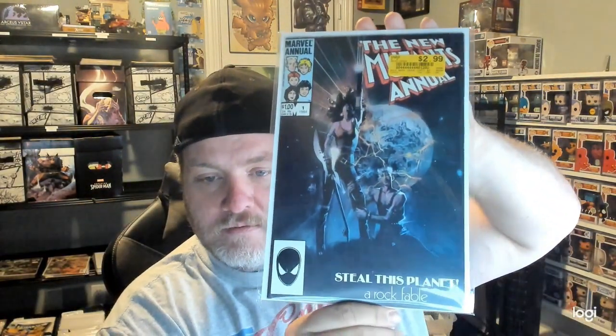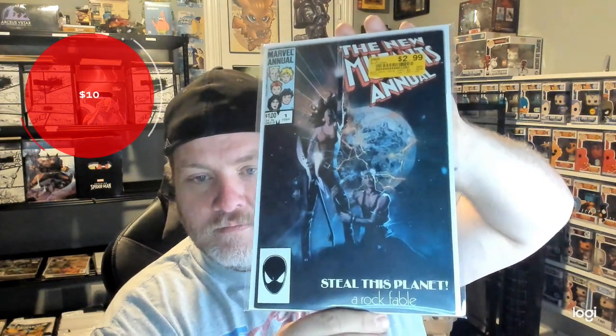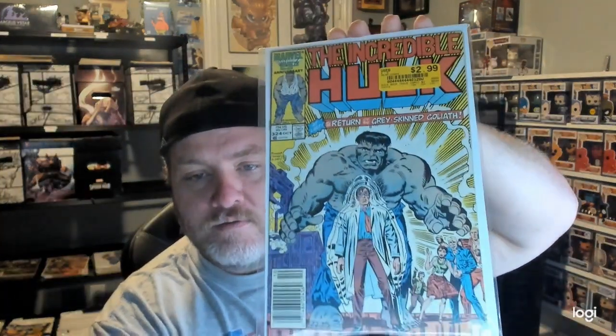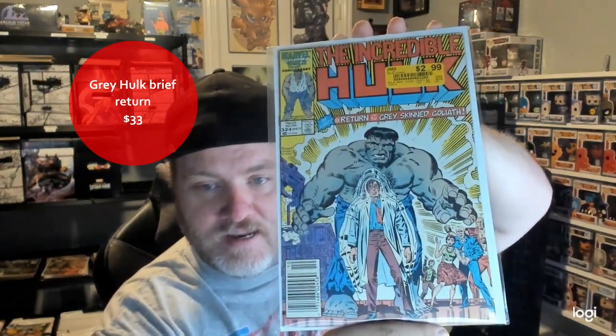Next, we have a pretty cool New Mutants Annual #1. No idea what's going on. It's like a rock cover. I thought it kind of looked like an old rock album, really. Now, this one I'm almost positive has some value. But it's Incredible Hulk #324. Mind you, I paid $2 for it, not $2.99.